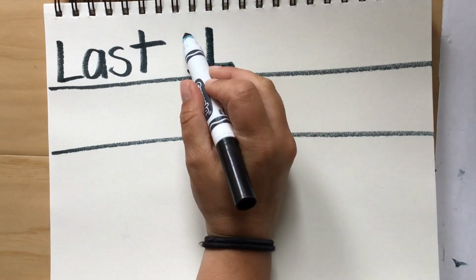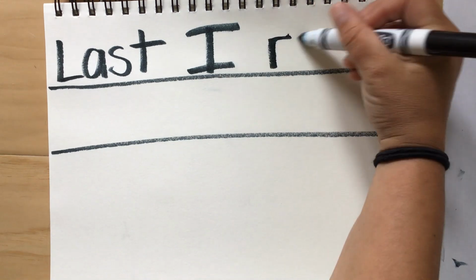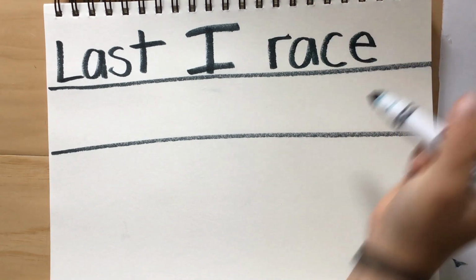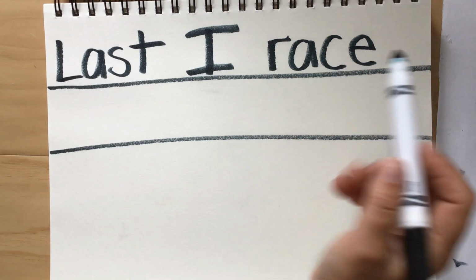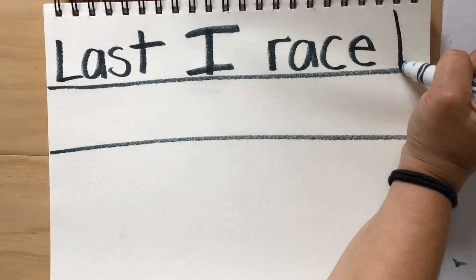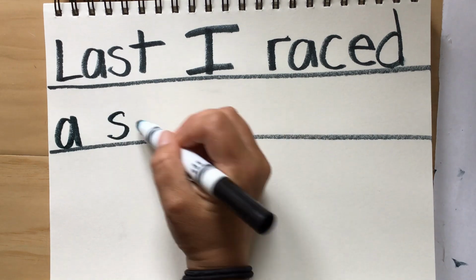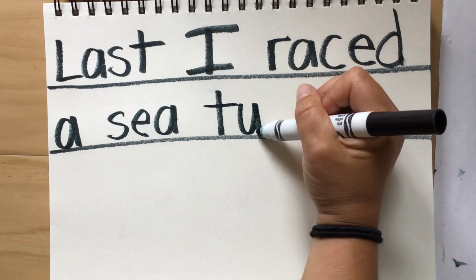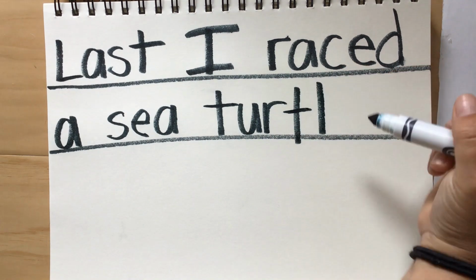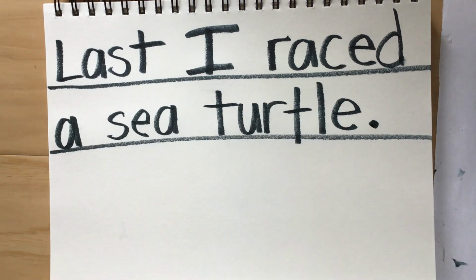Last, I raced. So if we're writing the word raced, first we write the word race, and then we put a D at the end. So race is R-A-C-E. It's confusing because it sounds like an S, but it's actually a C for the word race. I raced, so we just put a D at the end. Last, I raced a S-E-A turtle. T-U-R-T-L-E. And then there's a sneaky E at the end that makes no sound. Last, I raced a sea turtle.